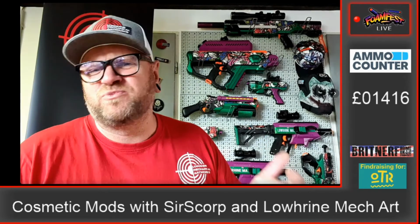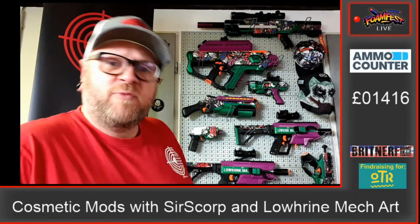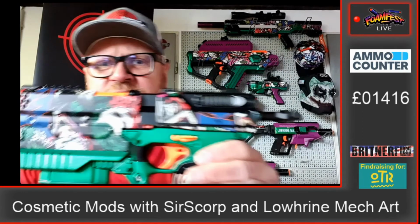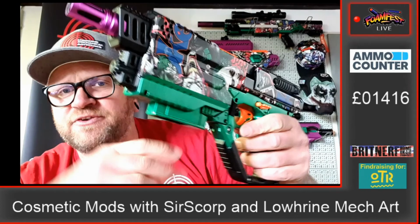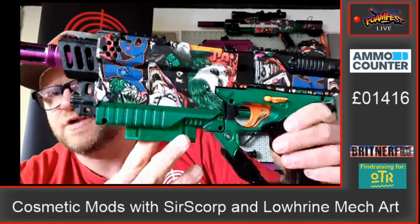I should say tournament loadout. Yes, I changed all of my blasters to a kind of Joker theme with green paint. So this is my personal Kronos, Talon MagFed. All of my blasters look like this.